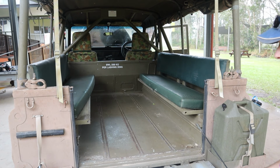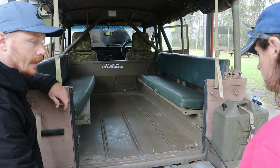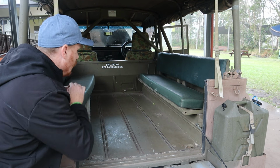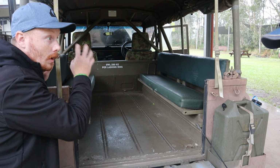I've not done anything since owning it from the previous owner. Obviously cleared the tray up a little bit, waiting on paint from Protec, to be honest. Bit of a difference with the GS to the FFR. The GS has the tailgate, whereas the FFR doesn't have that step through. Yeah. And inside it's quite different as well. And I'll try and get an FFR one day and I'll compare the two.